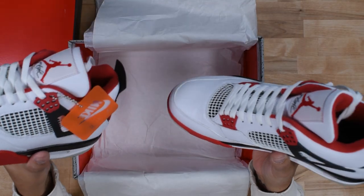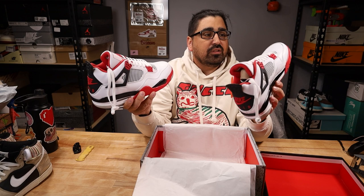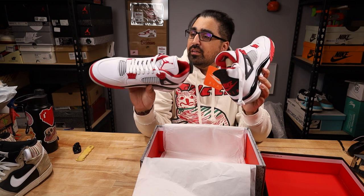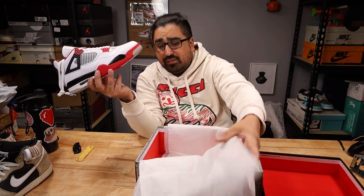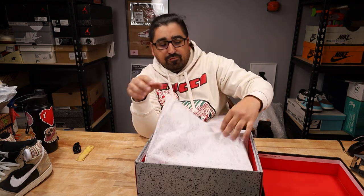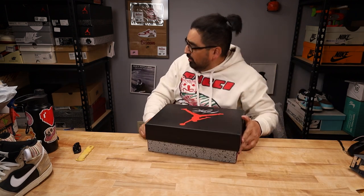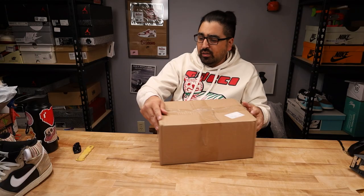Yeah, all the stitching is really nice and straight. I don't really see any glue. See, the thing about a lot of these replica factories that are making high tier is they're cleaner than retail, typically. I mean, take the Travis Scott 4s, for instance. Travis Scott 4 retail is a glue fest. All of them are a glue fest. And the replicas, the good ones, are real nice and clean. Oh, some extra butter.